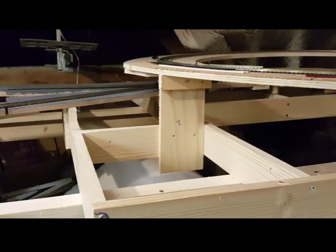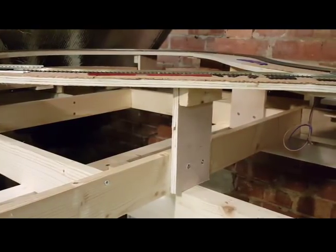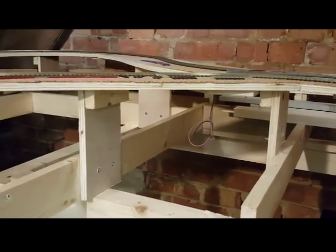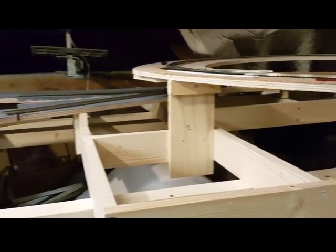And it's always best to double check by casting your eye down any of the elevated sections and making sure that everything is level, because a millimetre out equates to 3 inches in normal 1/76 scale, so that difference makes a huge difference if you have a slight undulation in your plywood.